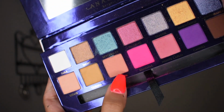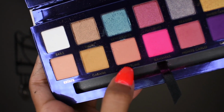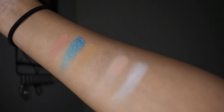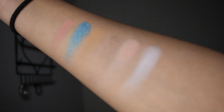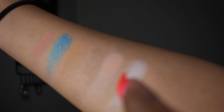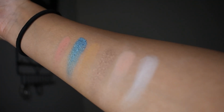So next I'm going to swatch Coastline, which is this peachy color right here. It's similar to Estate, but it's a little darker. And here it is, and I actually like this color. It looks pretty good, and I would use this way more than I would use Estate, just because it is a little darker and it'll probably show more on my skin.